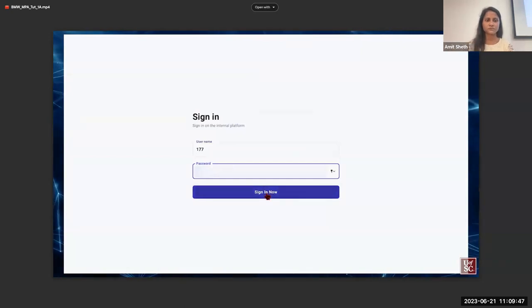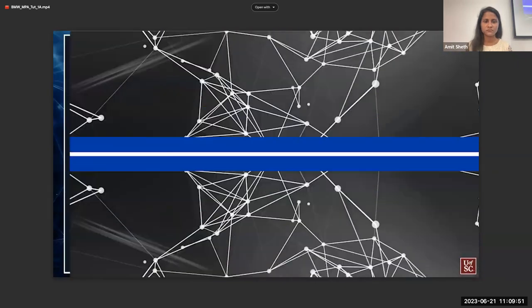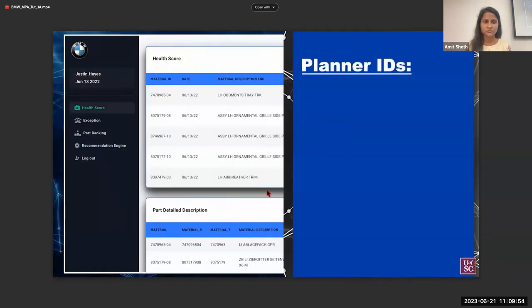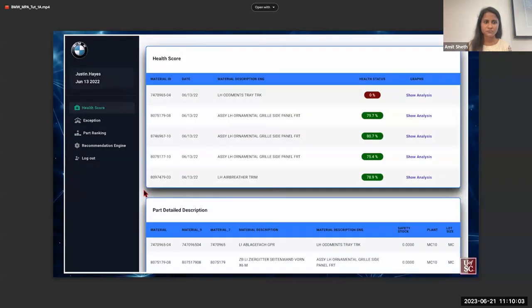The dashboard has views for four material planner IDs that represent a subset of the overall material planners. In the future, the number of possible logins can be increased to accommodate more planners. The different usernames correspond to the planner IDs, which are 114, 594, M11, and 177. In this demo, the passwords for each account are identical to the usernames for simplicity. By having a login page, the material planner has a personalized view of materials that they are responsible to manage at BMW.